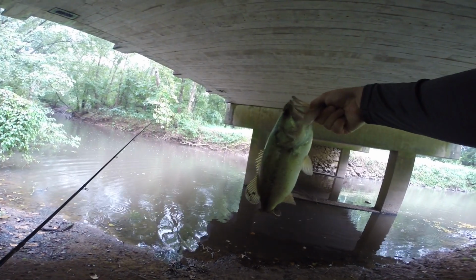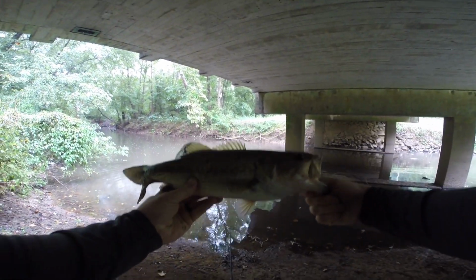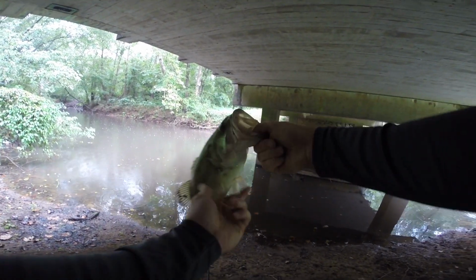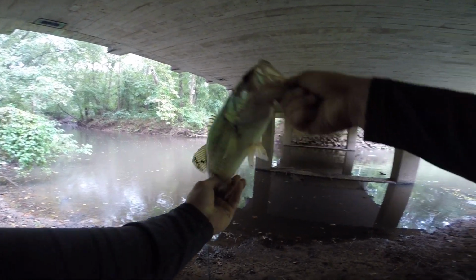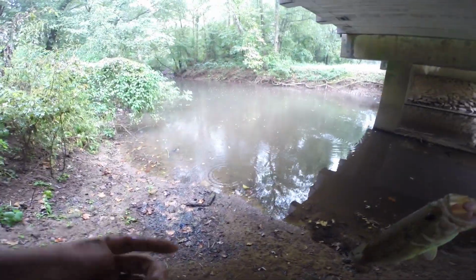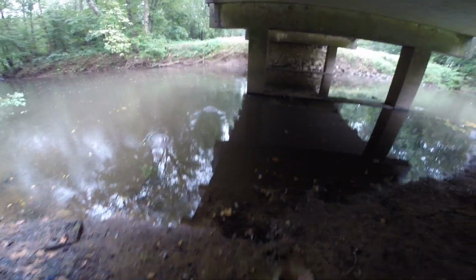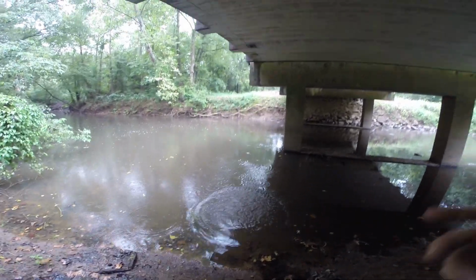I found a sweet new honey hole right here in this bridge. I don't know how many people actually fish this spot. Look how big that fish is. Holy cow. That is a healthy fish. That dude is thick. I mean, he is super, super thick. There's my hand. Holy cow. This is so awesome. Oh my gosh. This is sweet. Sorry for dragging you over that wall, buddy, but I don't know how else to cast over there. That's a big one.